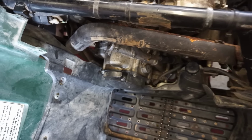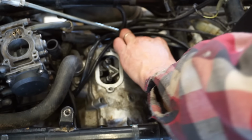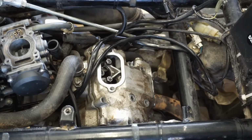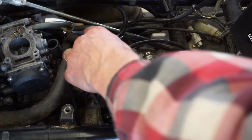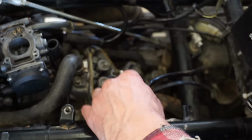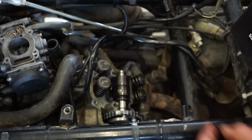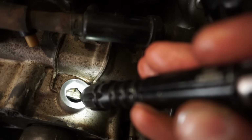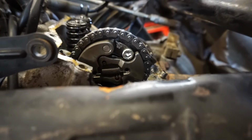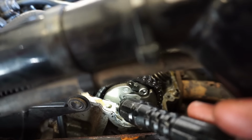And then we have to get this thing to top dead center. Kinda hard to get to. Pop off. There we go. Check out this timing. All right, so we're at top dead center. You can see in there it says TR. And up here you can see that there's a line right there and a line right there.